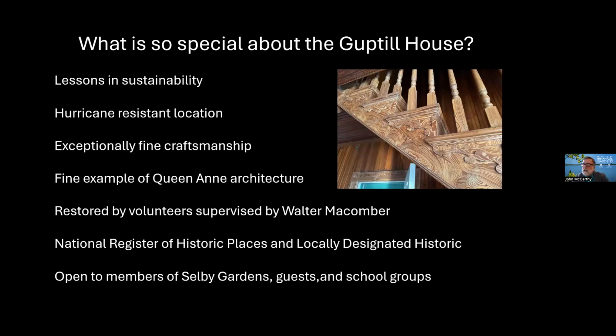It is a rare and fine example of Queen Anne architecture in the Sarasota area. Queen Anne is a form of Victorian architecture. There are not a lot of buildings ever built in Sarasota with these very steep pitched roofs and the little trim pieces, and fewer have survived as well as this one has.